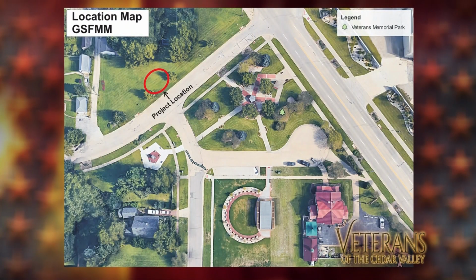Well, you're calling it Phase 6. Where in Veterans Park will Phase 6, the monument, be placed? It's going to be at the intersection of Bluff and 14th Street, across 14th Street from Veterans Park as you see it today. So it'll be across from Phase 1 and just up the street from the new entrance sign that was placed on the corner of Waterloo Road and 14th Street.